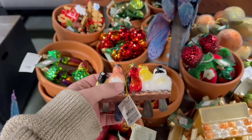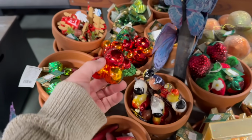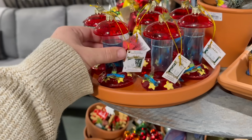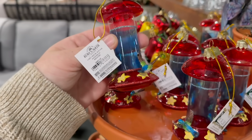It's a little too glittery. I don't mind if it's shiny. Like this is shiny, like this set of cherry tomatoes, a little sparkle, that's fine. And I have this one, but I don't want just a hummingbird feeder. I don't like the ceramic hummingbirds on there.